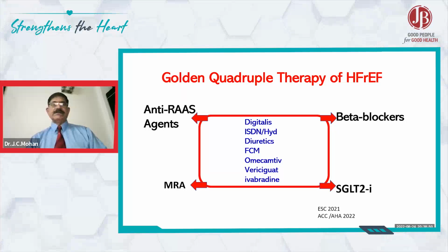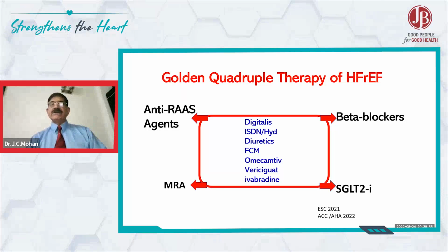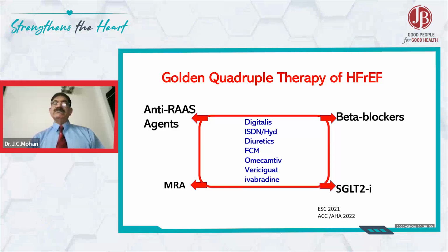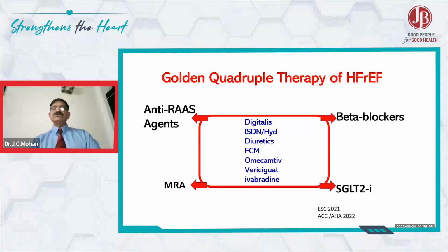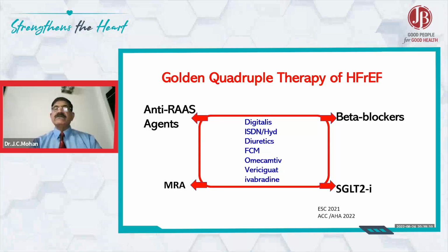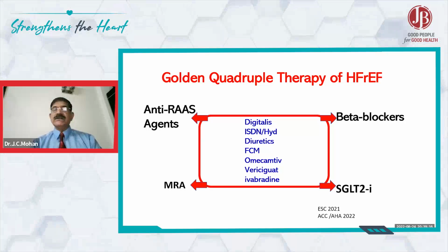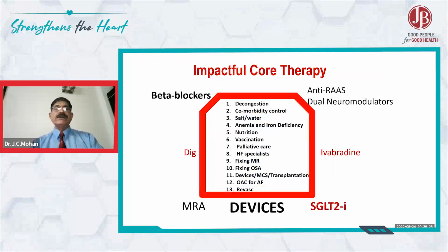like empagliflozin, dapagliflozin. Right in the center are drugs which have slightly less importance, but they're necessary for relieving the congestion and improving the symptoms and decreasing hospitalization, like digitalis, isosorbide dinitrate and hydralazine, diuretics, ferric carboxymaltose, because in heart failure, 50% of patients have iron deficiency. And I told you about omecamtiv and vericiguat, which are right in the wings, finding their place. At the moment, both have a 2B indication in heart failure, and ivabradine, which is for reducing the heart rate, has a class 2A indication.